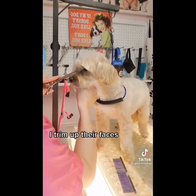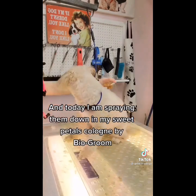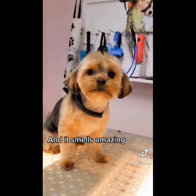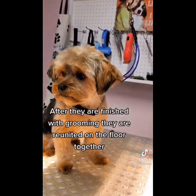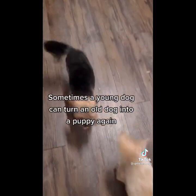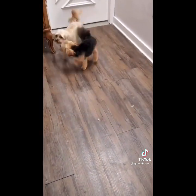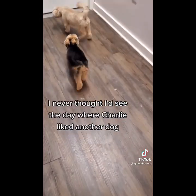I trim up their faces, and today I am spraying them down in my Sweet Petals cologne by BioGroom, and it smells amazing. They are all finished, looking adorable. After they are finished with grooming, they are reunited on the floor together. Sometimes a young dog can turn an old dog into a puppy again. I never thought I'd see the day where Charlie liked another dog.